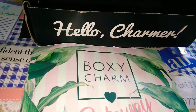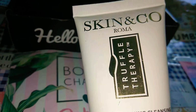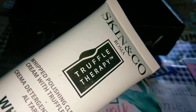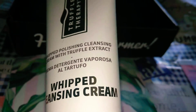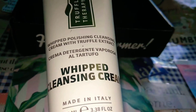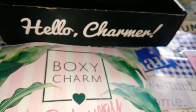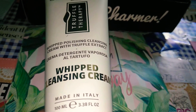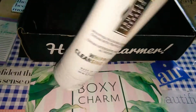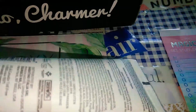So the first item that we have here is the Skin and Company. Now, this is Truffle Therapy, Whipped Polishing Cleansing Cream with Truffle Extract. Now, this is the Whipped Cleansing Cream made in Italy. I'm so excited about trying this product. Let's see how many ounces. There is 3.38 fluid ounces. Again, this is a full-size product. I did not mean to drop it. And I am so excited.